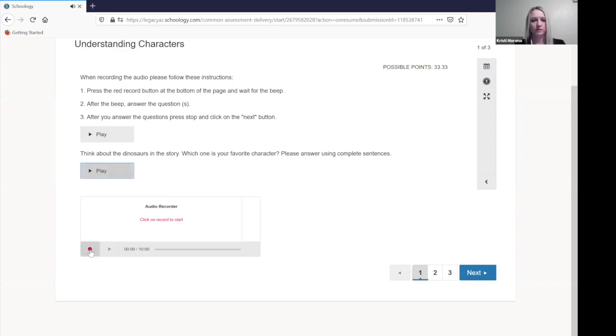Think about the dinosaurs in the story. Which one is your favorite character? Please answer using complete sentences. So I can come here and click the red button to record my answer. The purple dinosaur in the story was my favorite character. And that will be submitted to the teacher when the student submits.